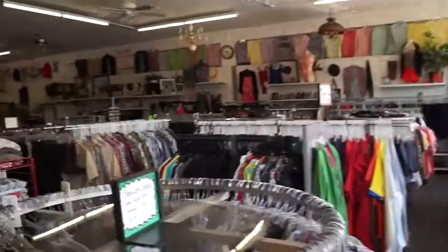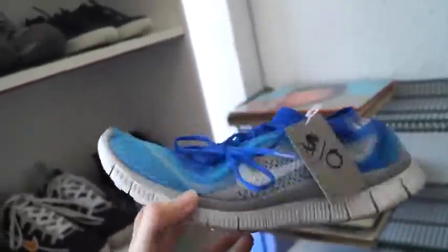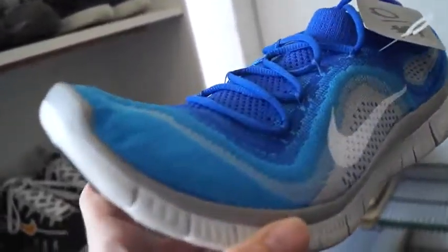All right, y'all, so we are in Frenzy and we're going in with a frenzied vengeance. So I just peeped the sneaker section. Check out these Nike Free 5.0s all knitted together in a nice Icelandic colorway. $10 here, y'all. That is deals on steals on deals, man. These are in brand new, spanking brand new condition, and these are sick as hell.